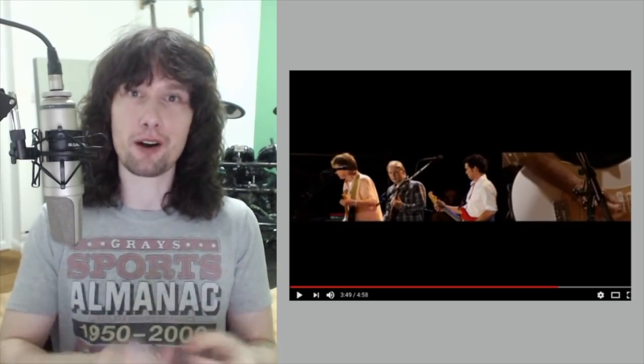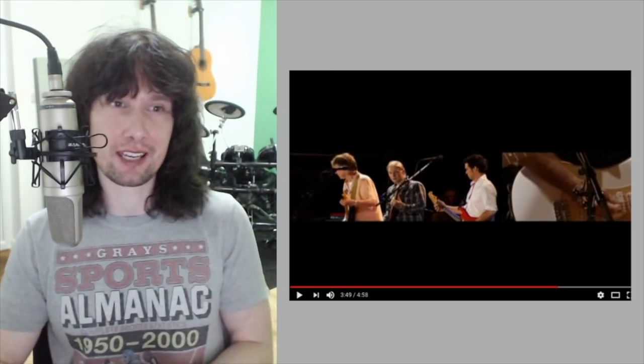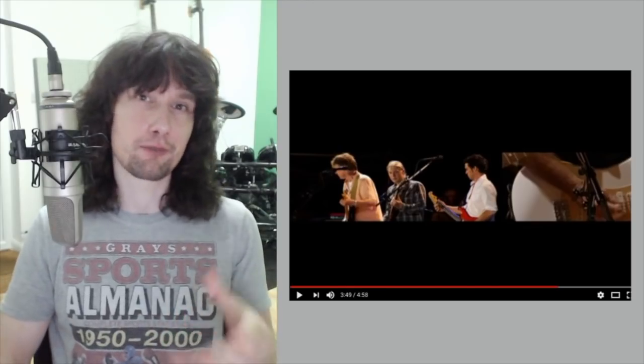You'll spend a lot of time in the minor shapes, but then you'll just hint towards a major and then come back into that minor again. Gives it that really cool, distinctive blues sound.